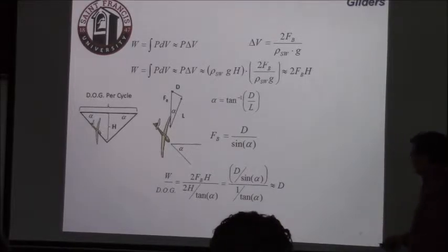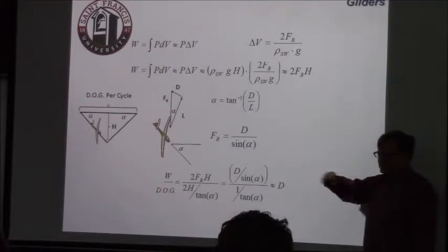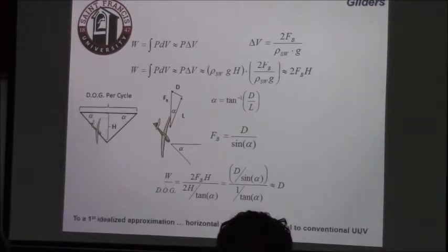But there's nothing in here that talks about the way the drag was incurred, right? This thing is going up and down, but we're looking at it over this distance here. This could have been just pushed by a propeller, that distance. So basically, the point of this is that, to a first idealized approximation, the horizontal range of a glider is equal to the horizontal range of a conventional underwater vehicle with a propulsor. That seems extraordinary because these things go 4,000 miles or something. Or they go 4,000 miles at 1 knot.